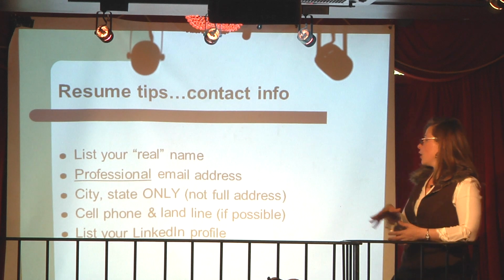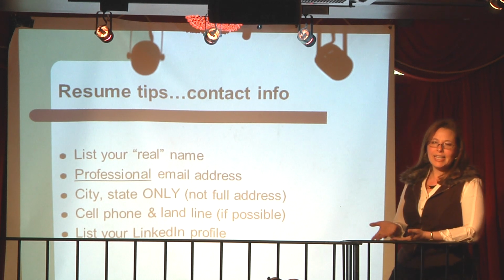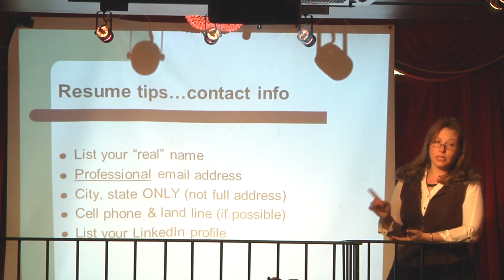That's my current wisdom. I say cell phone and landline if possible. Okay, like how many people have a landline? Not so many. But if you do, put both, and obviously put the appropriate label, because especially if you're on a phone interview, if at all possible, use a landline. I know it's so impossible, right?